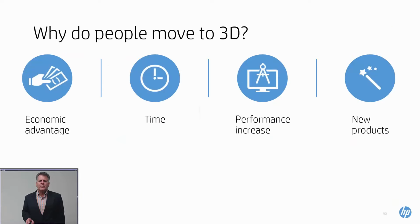So why do people move to 3D for production? There are several ways to justify it. It's an economic advantage, or it's faster, or it's a better product, or it's something completely new like the Invisalign. I'll go over some of those examples.